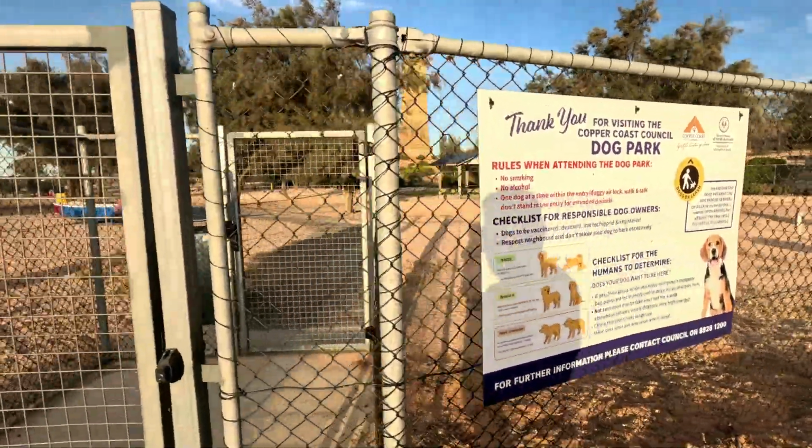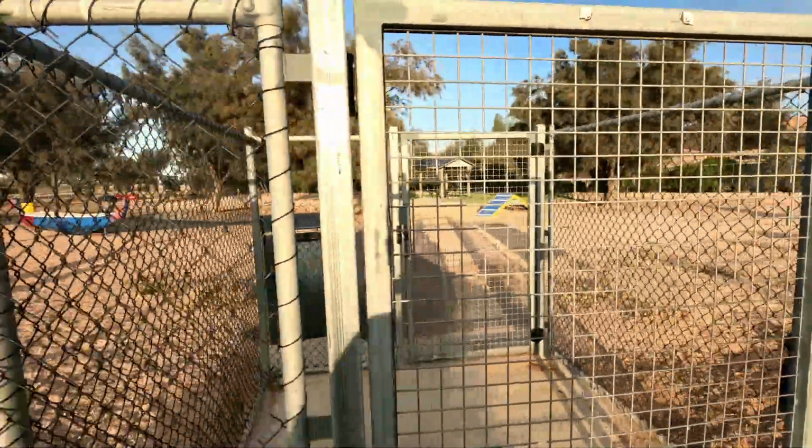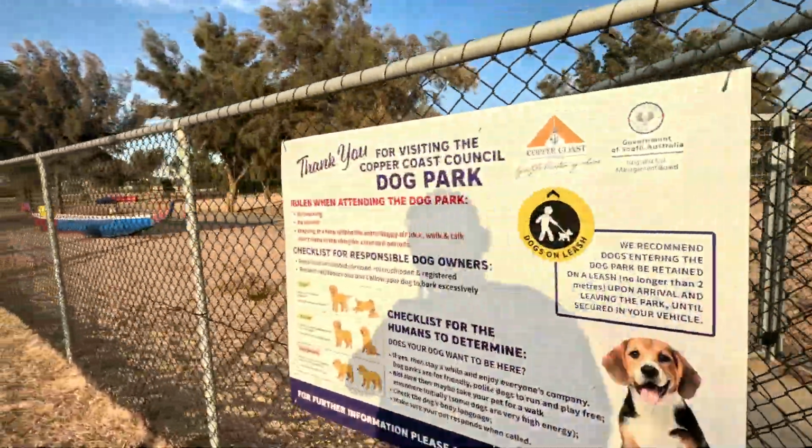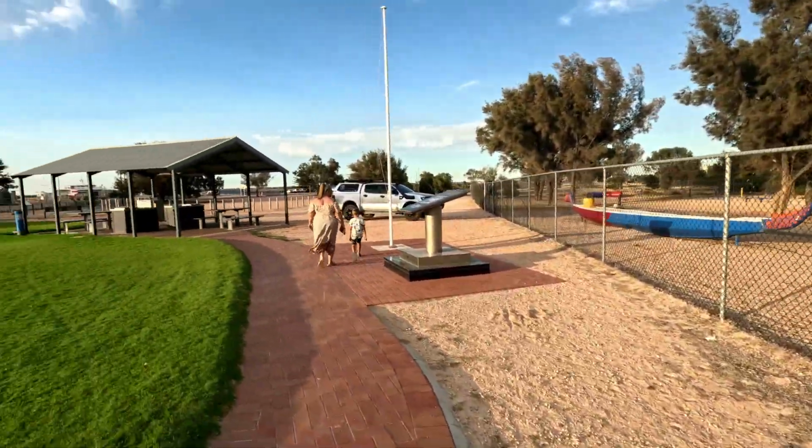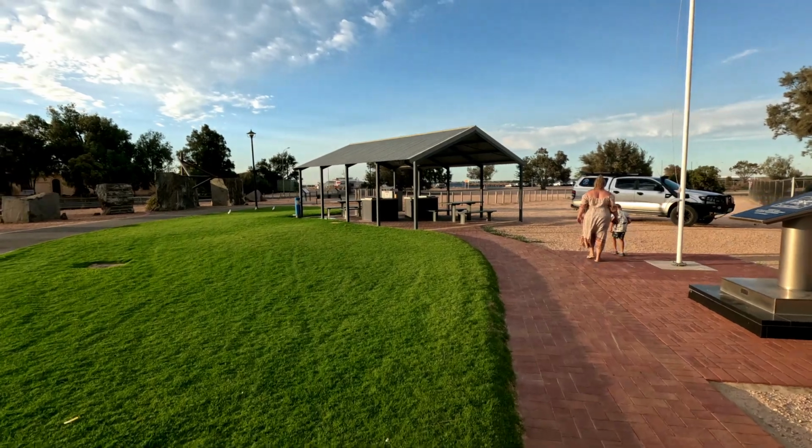There's a nice big dog park down here at Wallaroo. Lots of obstacles in there. And right across from it, nice grass area with a couple of barbecues.